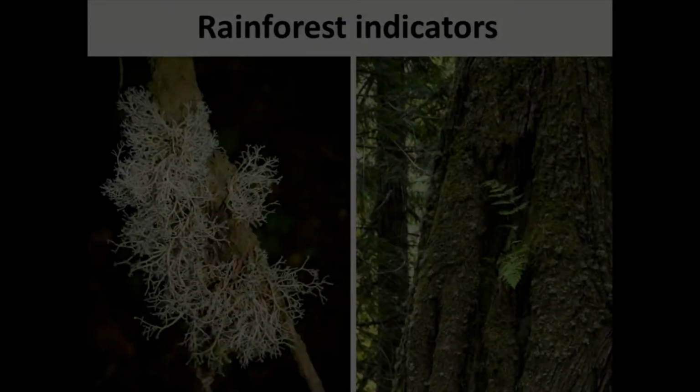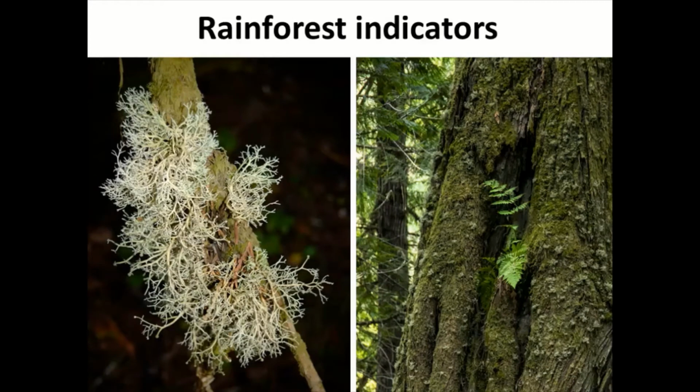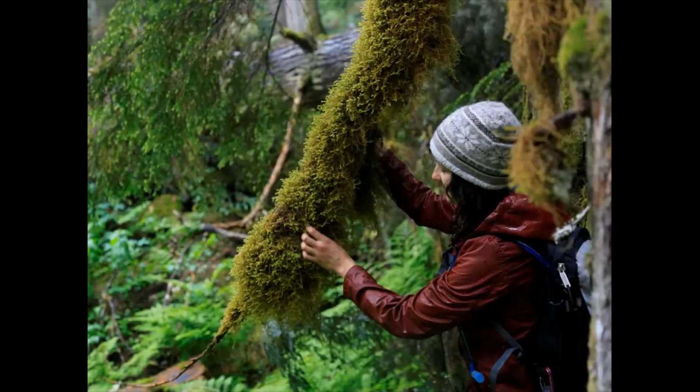Then we also see interesting plant growth, such as ferns growing high in the crevices of cedar trees, which is indicative of a very wet ecosystem. And you also get this very lush moss growth that's very characteristic of true rainforest. And some of these colonies can actually be quite ancient.